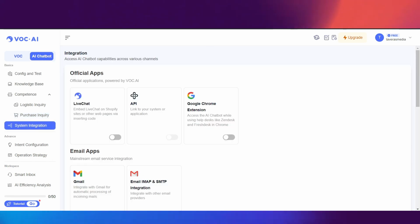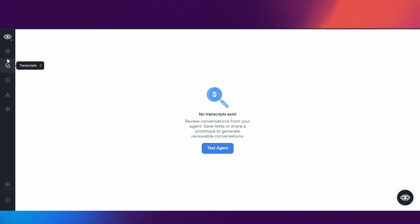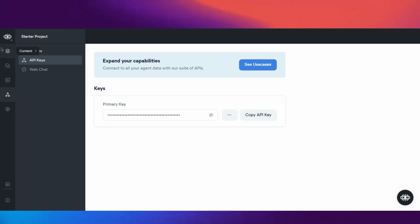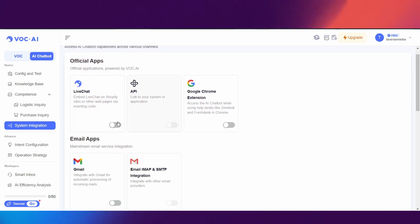VoiceFlow is very manual based. Everything is manualized, including the knowledge base, post calls, everything. So yeah, I like that. This is a lot more beginner friendly. Voc is looking very good. Official apps, we have live chat, so that's good as well.